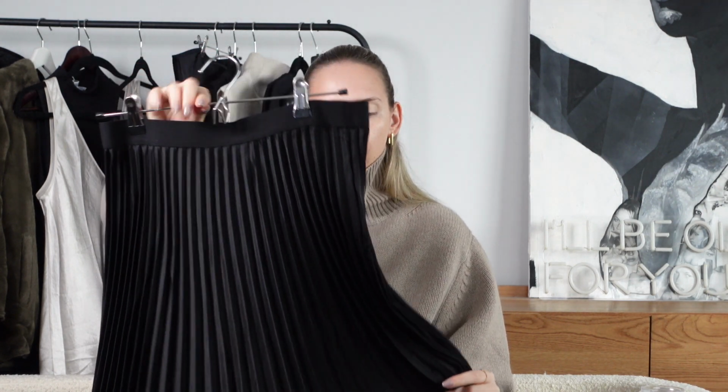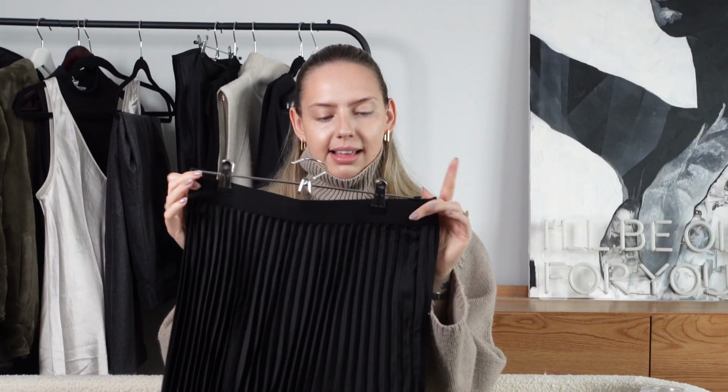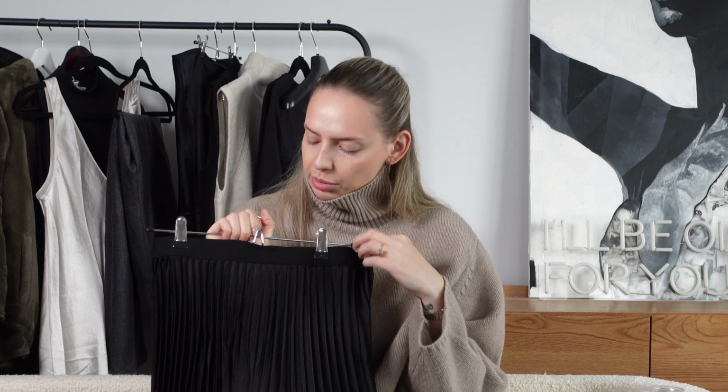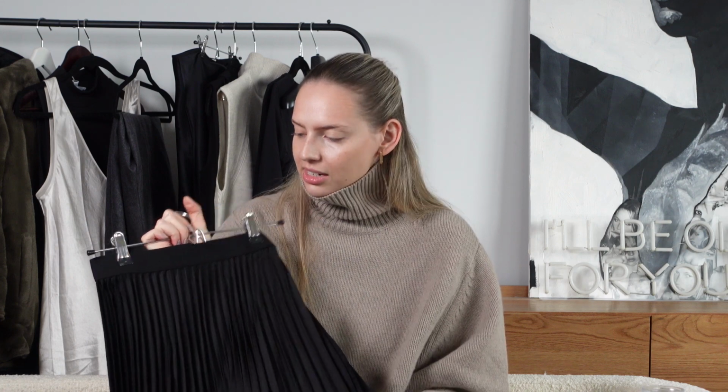but for someone who's tall like myself, it is sometimes challenging to get skirts to fit like a true midi. So anyways, this beautiful pleated skirt, it has a very nice weight to it. I love the way that the pleats fall. The only thing I'm not a huge fan of is that it does have a visible elasticated band, and I feel like this would only look good if I wore an oversized sweater to cover that band. Otherwise it looks a little cheap in my opinion. Like, I don't think a tucked in shirt would look that great. So I think I would only really wear this underneath an oversized knit.